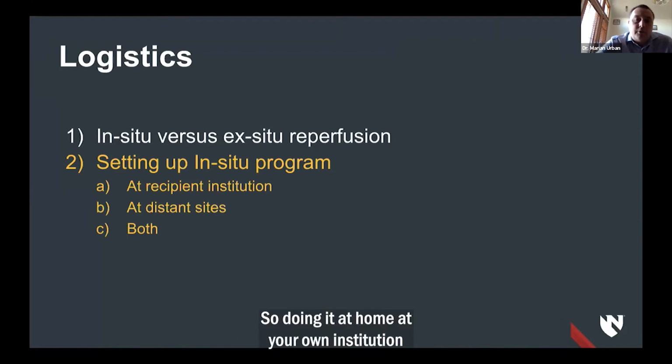So doing it at your own institution definitely has advantages that would lead to better outcomes. Having said that, I appreciate the fact that this is not always possible, and it depends on what jurisdiction you are in, on what geographical region you live in.